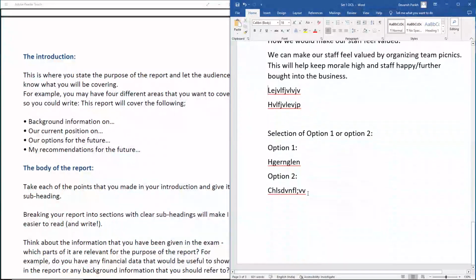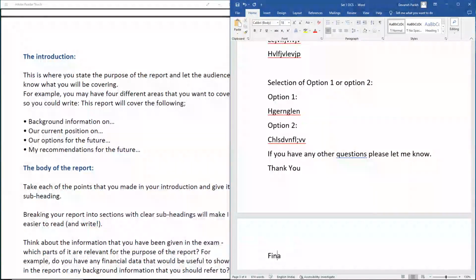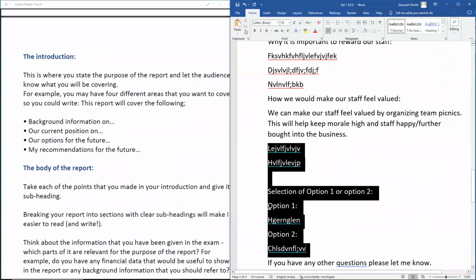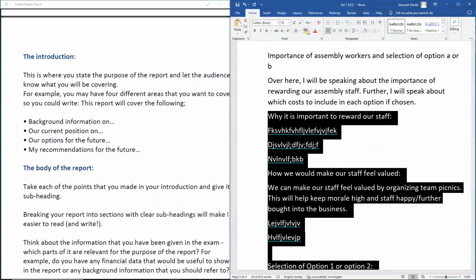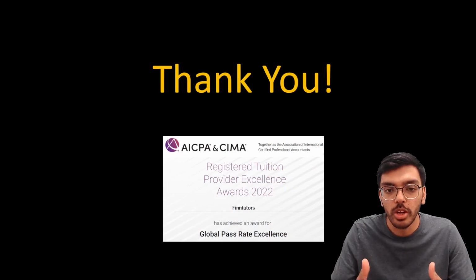Okay, then step number six, which is the conclusion, which is one line. If you have any other questions, please let me know. Thank you, finance officer. Job complete. All the time, all the effort is given to the body only, because the body is where the marks are.